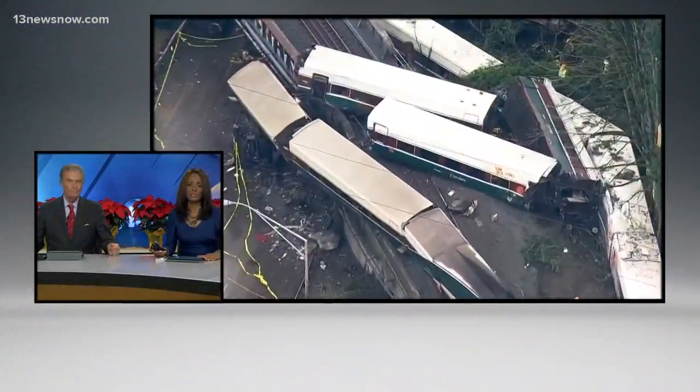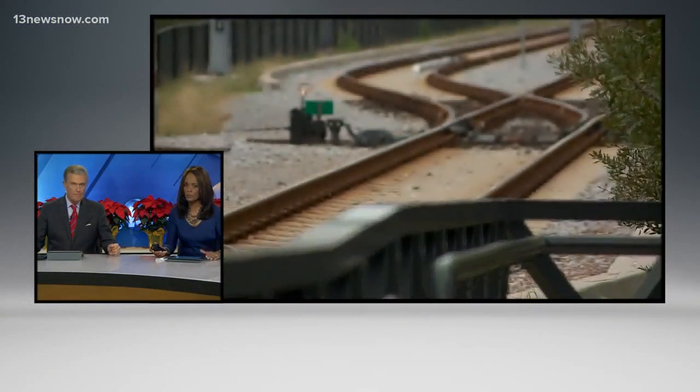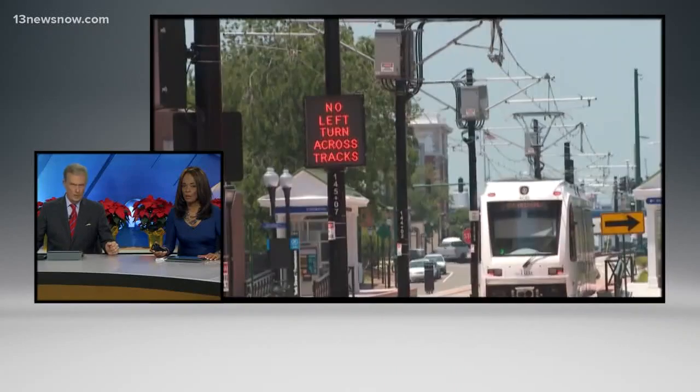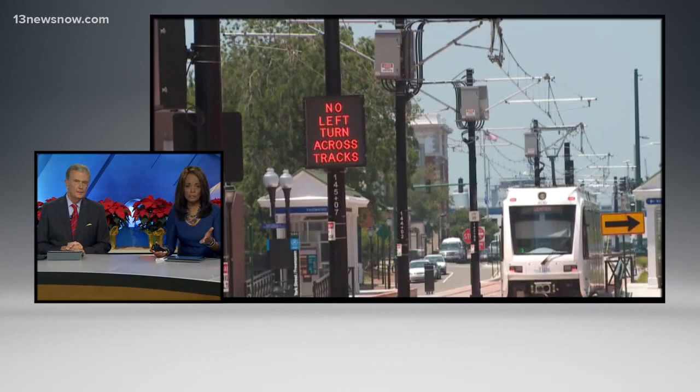It is the scene that has captured headlines across the nation, the deadly train derailment in Washington state. The tragedy is raising concerns about passenger rail safety, including here in Hampton Roads. So what systems are in place to protect riders? 13 News Now reporter Jacqueline Lee spoke with HRT about the light rail system. She's live at Harbor Park.